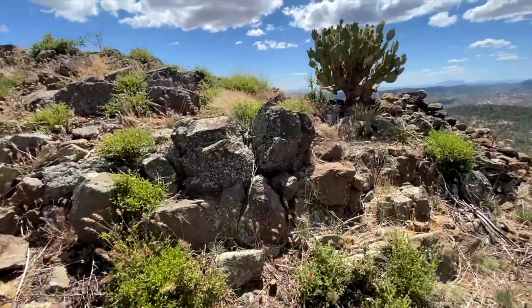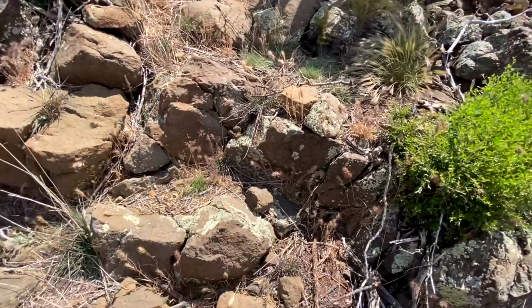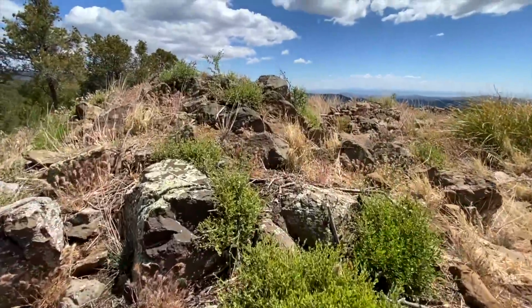So let's go up into this one here. This is kind of like the main portion of the ruin. And got little steps that come up. Wow.